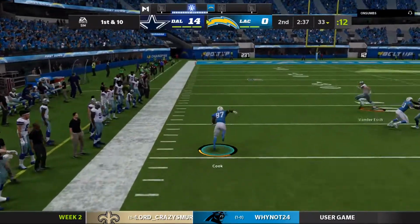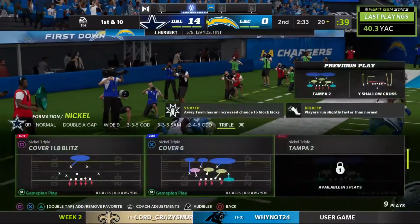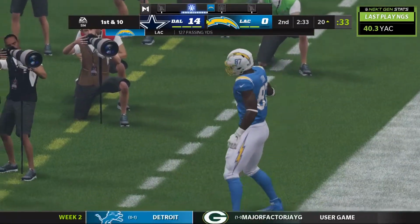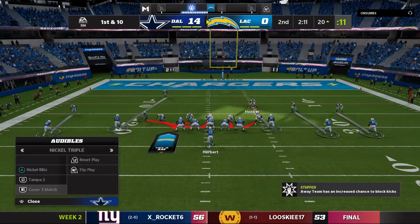Herbert's throw taken in by Cook. Oh, he's got some breathing room. And down to the 20. I tell you, for a defender, that's got to be a scary sight, seeing a big man like this with a head of steam behind him as he makes that catch and then turns upfield. So a big play as it gets him all the way down to the 20 now for 1st and 10.